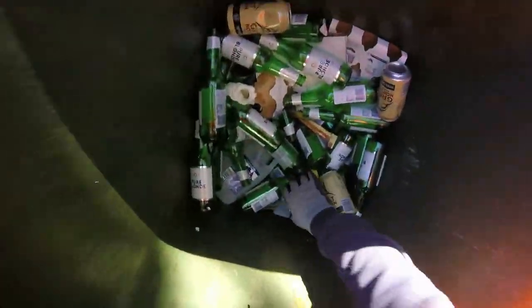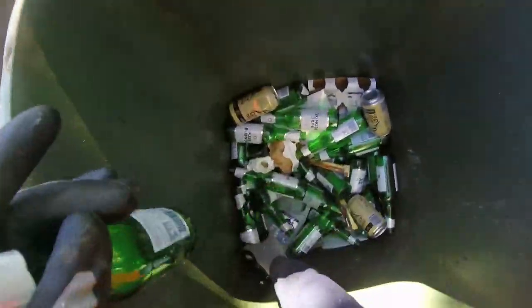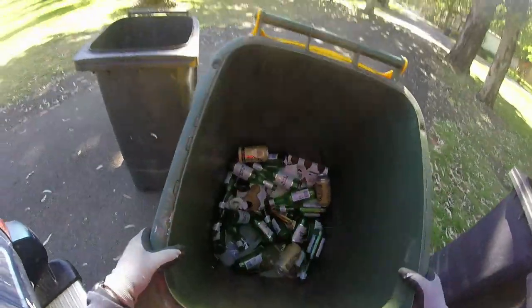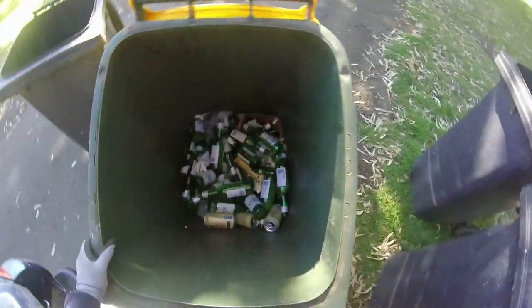Bins this full, I do. It just takes me longer to get it. That's all. Gotta be careful of those ones though.